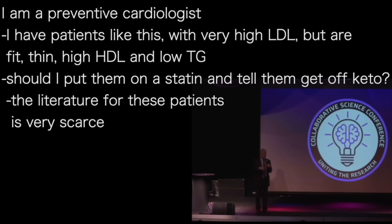And the literature is pretty scarce, right? We don't have good data. So I was just trying to answer a clinical question, and I think we're starting to get those answers now.